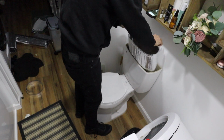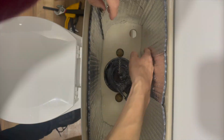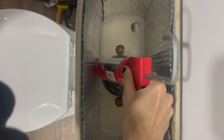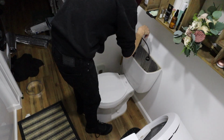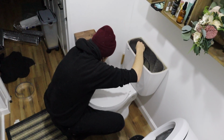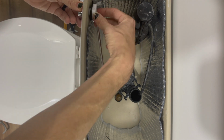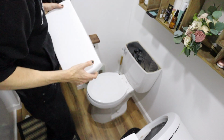This won't work if I don't adequately seal the space off from water. So I've got to create a nice bead all along the top and the bottom, and then the seam where the insulation comes back together on itself. So let's hope it works.